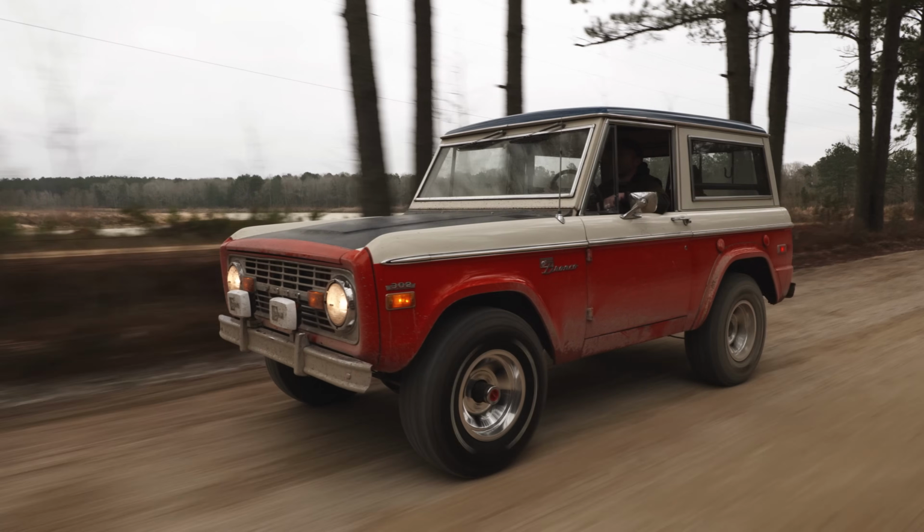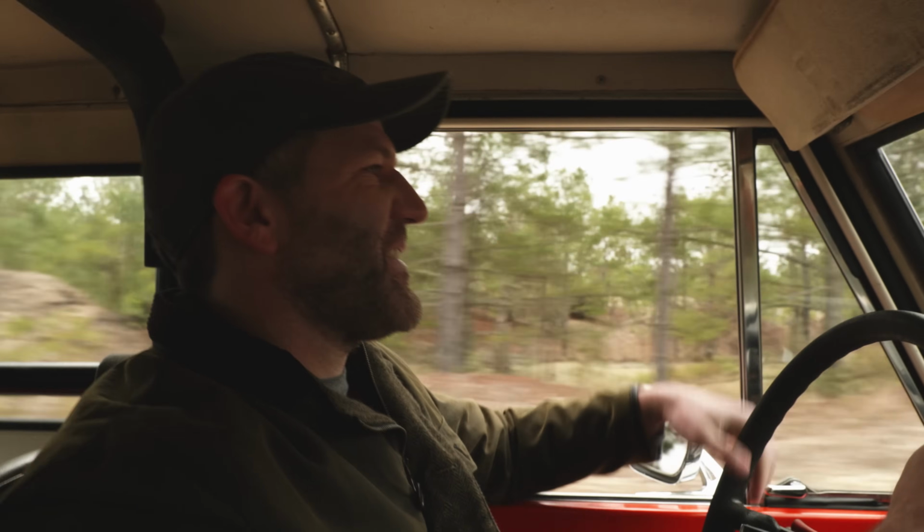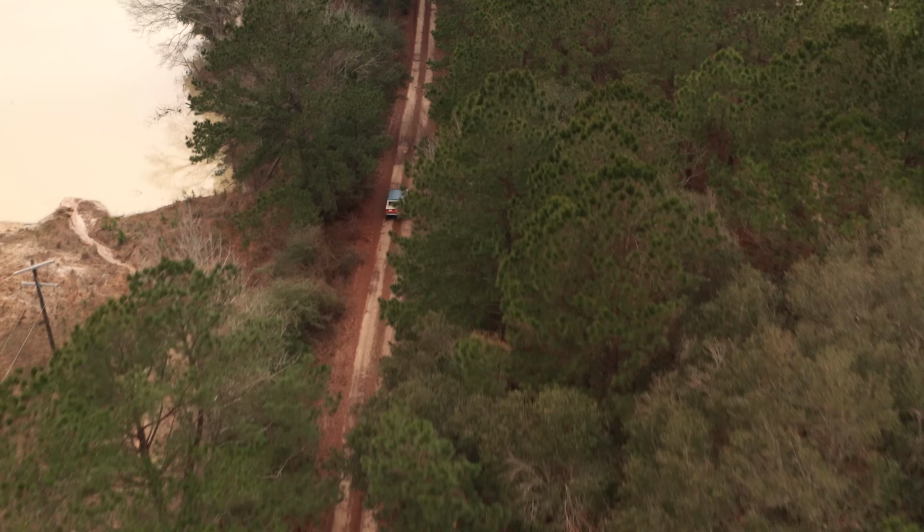The Bronco is great for making memories with your family. I have 2 young boys and would love to go out with them in the wilderness, and there's not a better way to do that than with the Bronco.